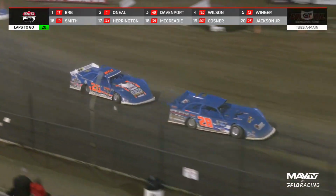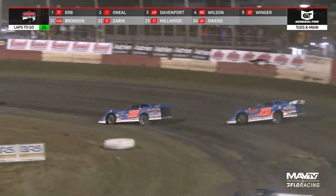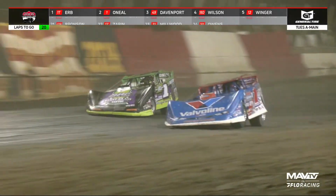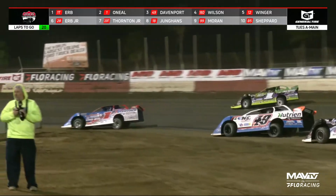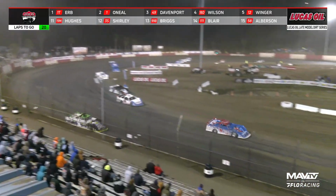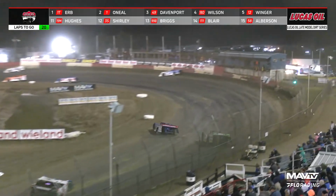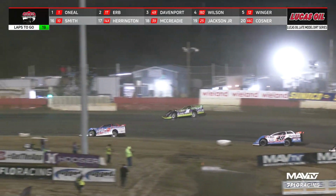All right, 10 laps in the books, 20 to go. It's Tyler Erb, Hudson O'Neal, and we've got a battle down the back straightaway, and Hudson O'Neal's going to take the lead back in car number 1. He led the first 4 laps, guys. Yeah, Tyler Erb gets a little high right there, and I'll tell you what, Turbo is going to take it way high down in turns 3 and 4 as Jonathan Davenport and Dalton Wilson try to follow suit. Turbo, though, not giving up without a fight.